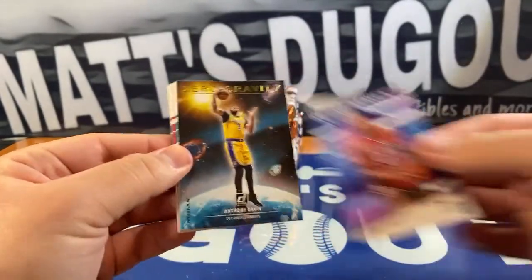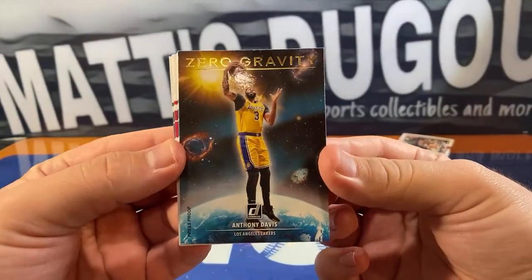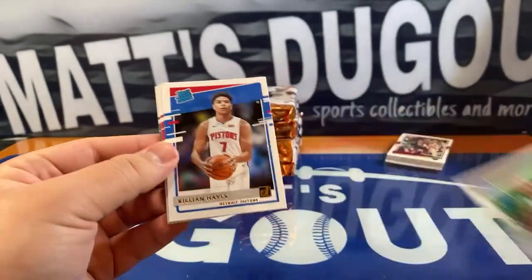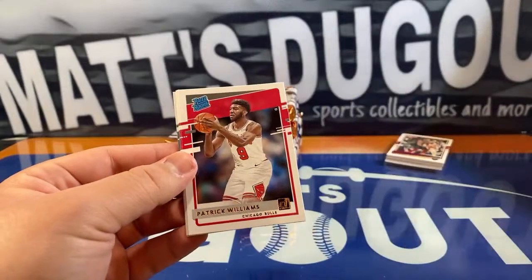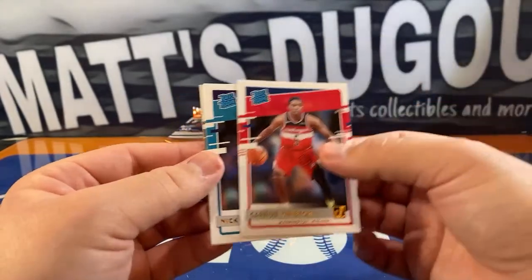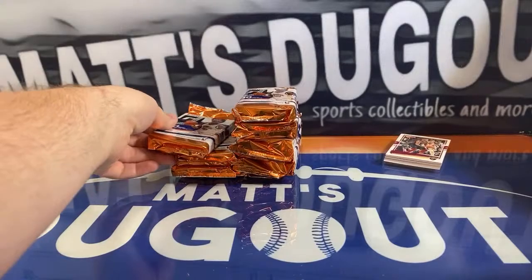Got Retro Series Darryl Dawkins. Another Zero Gravity Press Proof, Anthony Davis. Our rated rookies are Aaron Nesmith. Very nice. Killian Hayes. Patrick Williams. Cassius Winston. Nick Richards. And Tre Jones out of the first pack right there. Nice. Okay. Good stuff.